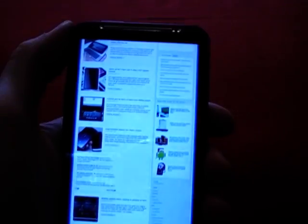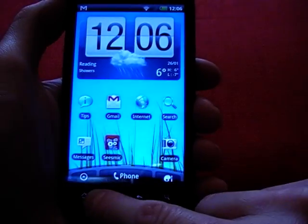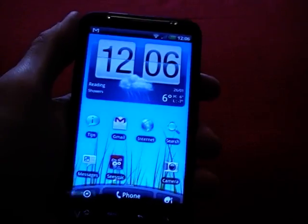Notifications, I've just got a new email. Notifications happen while you're doing stuff. So that's absolutely no problem. I'll just come out of this. So web browsing in total then, it's just an absolute, well, it's just brilliant. Absolutely brilliant.